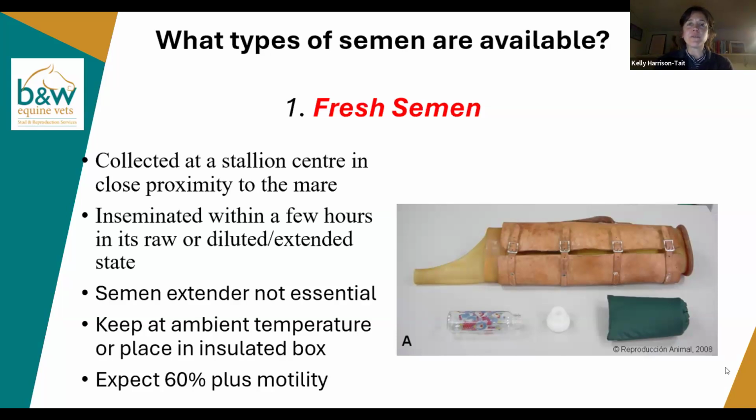It's still important on a warm day or a very, very cold day, as we're experiencing at the moment, that it is not exposed to extremes of temperature, as that can damage the sperm cells. So we do still tend to put it in a polystyrene box without ice packs in. And if you're receiving fresh semen and the stallion is off-site or not collected by yourself, then when you receive it, you or the vet should check it, and we'd expect at least 60% motility of that semen. Next slide, please, Harry.